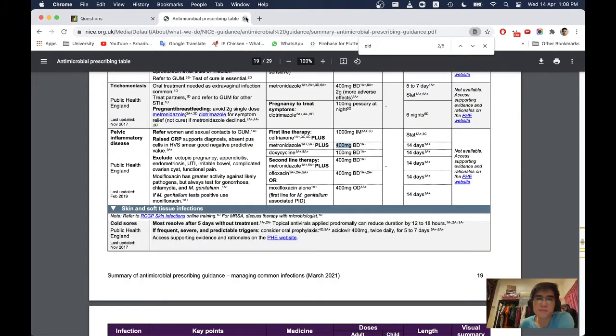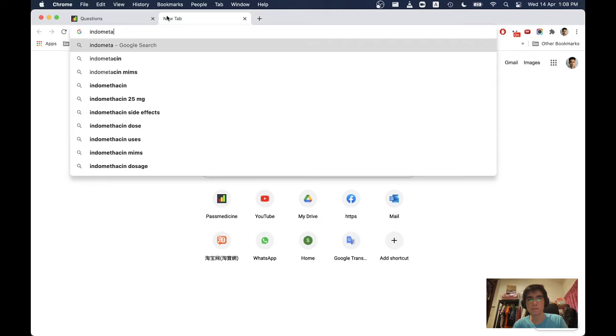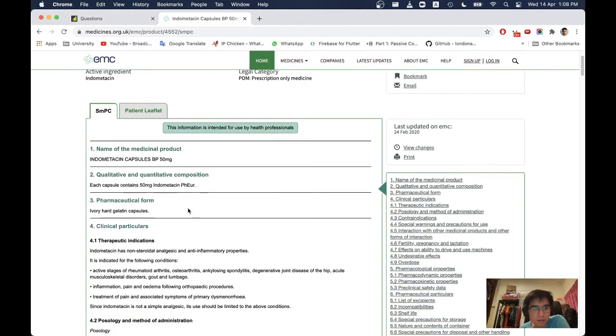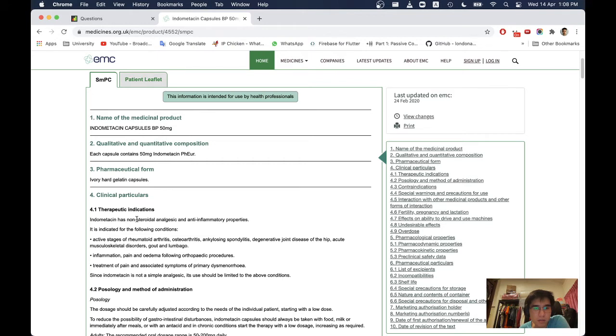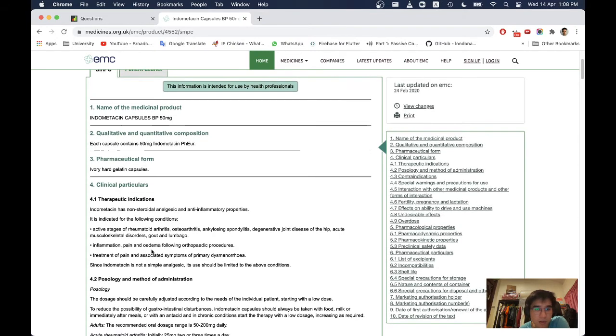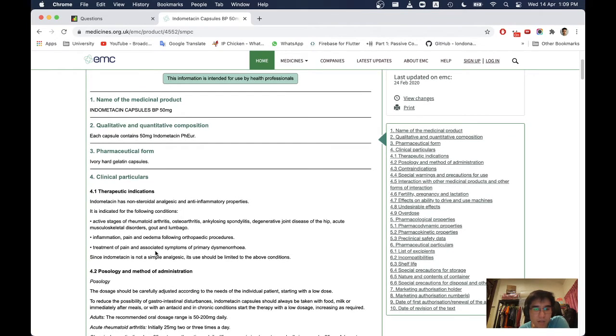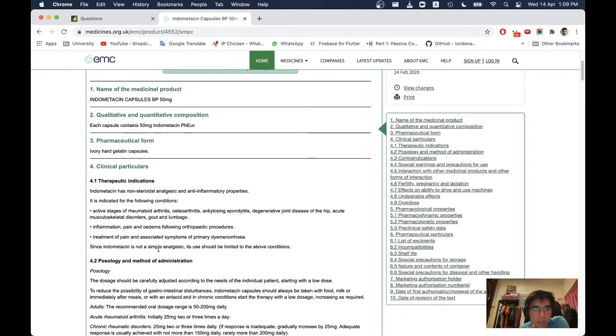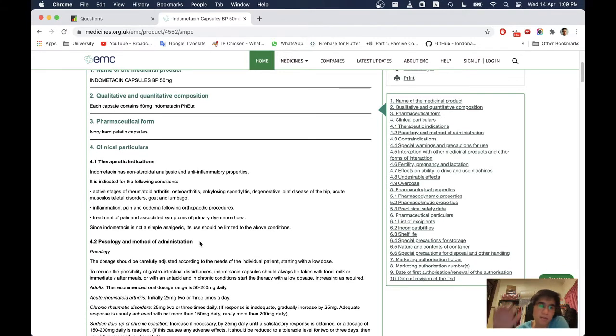What is indomethacin? Indomethacin. Therapeutic indications: non-steroidal analgesic and anti-inflammatory properties, for active stages of rheumatoid arthritis, osteoarthritis, ankylosing spondylitis, degenerative joint disease of the hip, acute musculoskeletal disorders, gout, lumbago, inflammation, pain, and edema following orthopedic procedures, and treatment of pain and associated symptoms of primary dysmenorrhea. Since indomethacin is not a simple analgesic, its use should be limited to the above conditions.